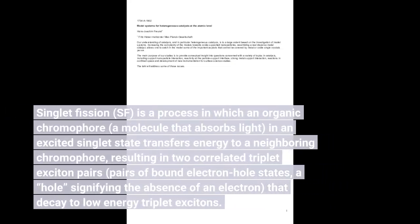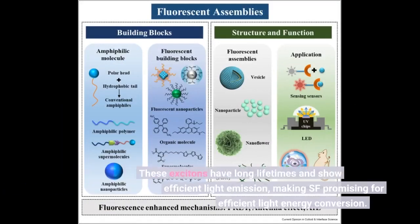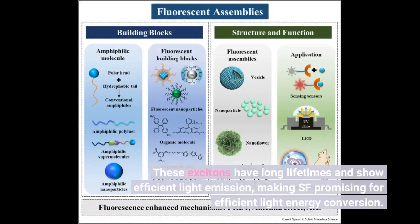Singlet fission, SF, is a process in which an organic chromophore, a molecule that absorbs light, in an excited singlet state transfers energy to a neighboring chromophore, resulting in two correlated triplet exciton pairs, pairs of bound electron-hole states, a hole signifying the absence of an electron. These excitons have long lifetimes and show efficient light emission, making SF promising for efficient light energy conversion.